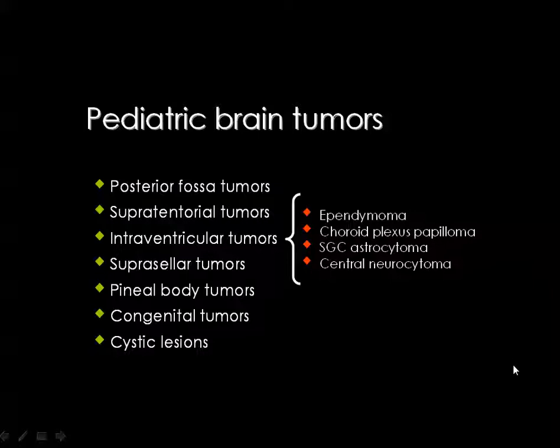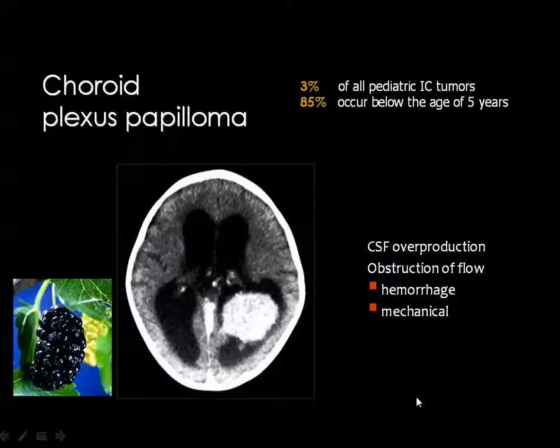Then we came to the intraventricular tumors, and we have the two main intraventricular lesions, the ependymoma and the choroid plexus papilloma. And two other lesions, you remember this one, the subependymal giant cell astrocytoma of tuberous sclerosis, and the central neurocytoma, which is a tumor between the pediatric and the adult age group.